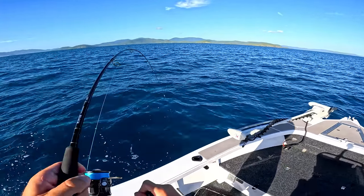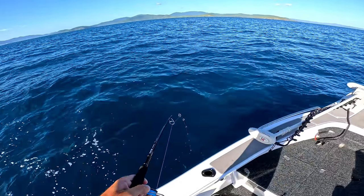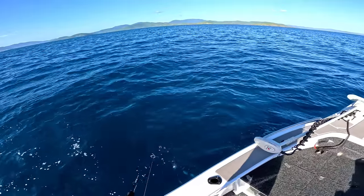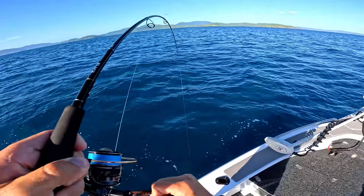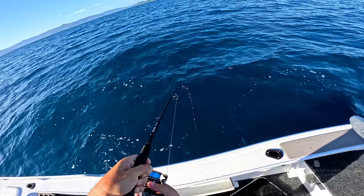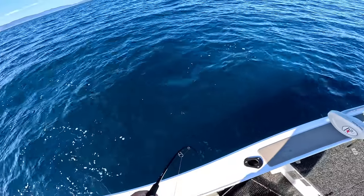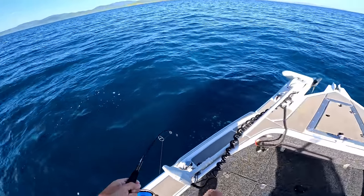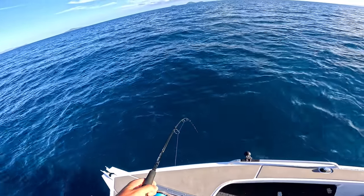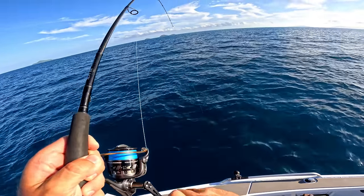Oh my gosh. Oh, it's just swinging my line around the front. Oh, it's not a small fish. Oh, he had me in there for a sec. Come on, I need to come up. I think this is a good trout. Oh, he's trying to murder me in the bottom. Holy hell.